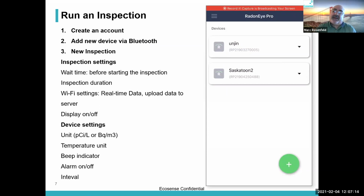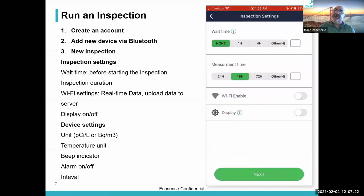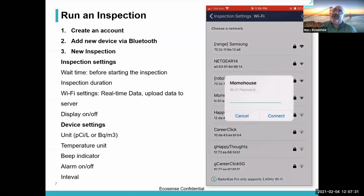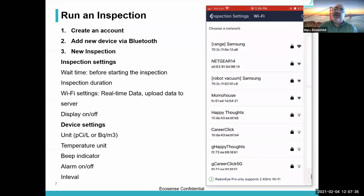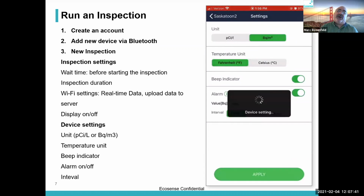Then there are the Wi-Fi settings, and I'm going to click on this, which runs you through quickly how this works. It's very simple and very easy to use. So you can set up your inspection, the times, and enable it with Wi-Fi. Now, a lot of times in a person's home you're not going to have Wi-Fi, and you don't need it to run the unit. I make that clear. Everything works off of Bluetooth.